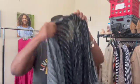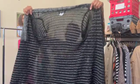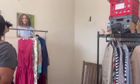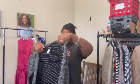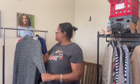It is a 1X metallic knit cardigan sweater. I felt like with us moving towards fall, I needed to think about that as well. The challenge is going to run for 100 days because I'm giving us 10 days to process and get everything listed. It doesn't take that long, but I just felt like 100 days is a nice round number.